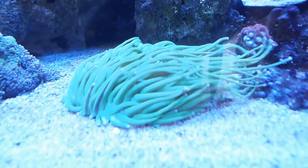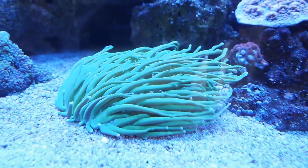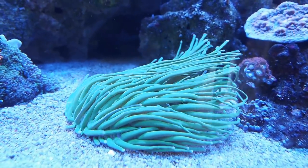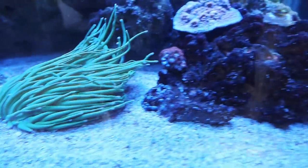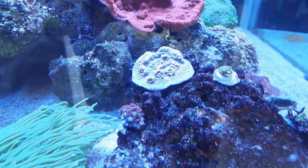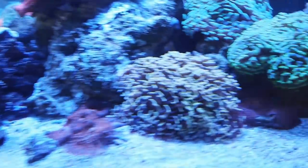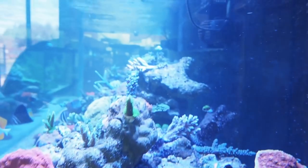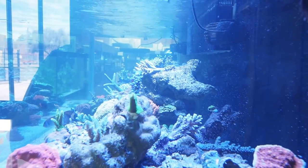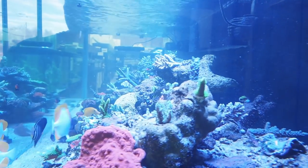This gorgeous, gorgeous toxic green helio fungi here. It's bright green with pink purple tips on the end of it. Cool, pretty chalice coral there. Some zoas for good measure. Orange hammer, normal hammers. And just look at the tank. It's gonna have a little bit of crap floating around because the glass has just been cleaned.